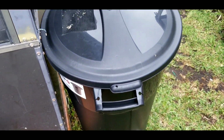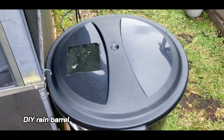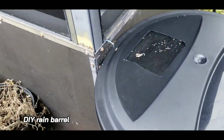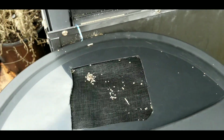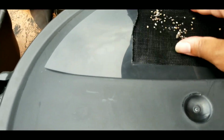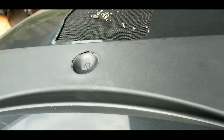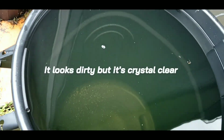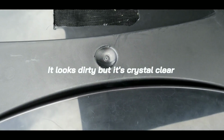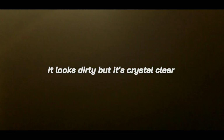And this is my rain catcher. Actually, let me go ahead and open it. I put a screen here to catch all the debris and everything else that comes out of the gutter. And it's my rainwater. Sit you down for a second.